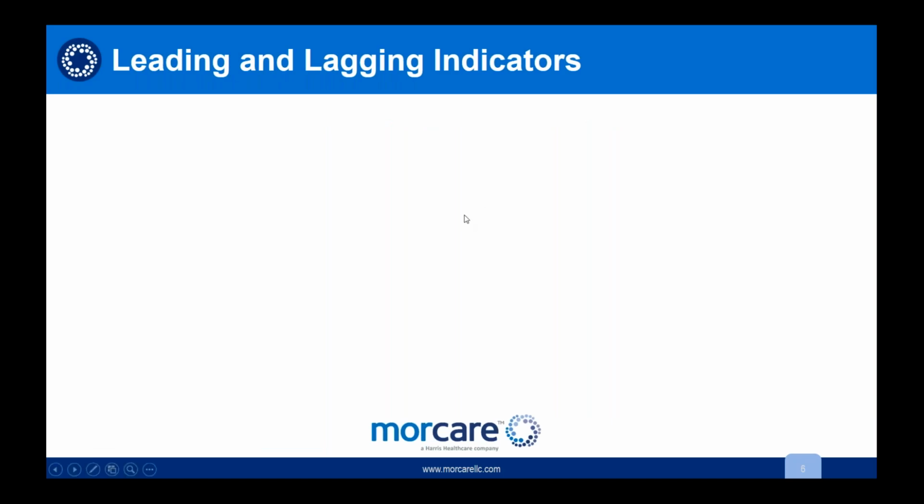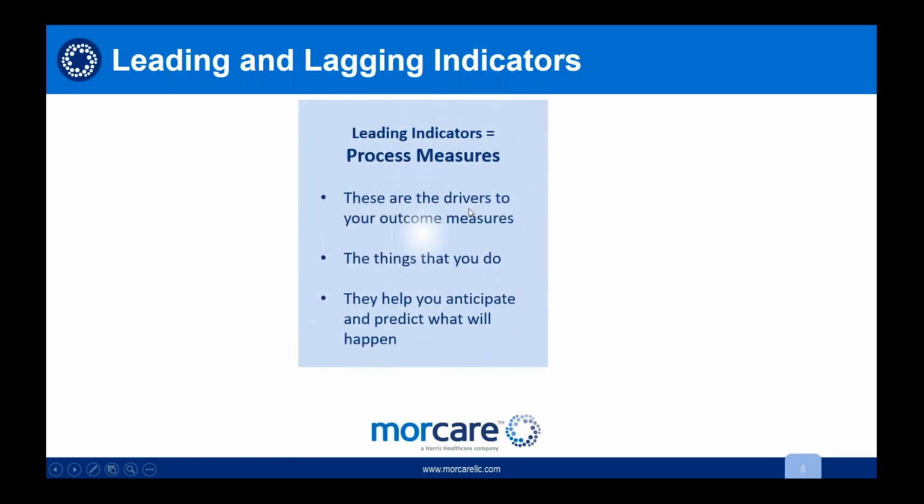All right, now let's talk about leading and lagging indicators, because I think we hear these a lot these days, and really a leading indicator is truly just a process measure. So these are the drivers that are going to get you to your outcome measures. These are the things that you do in your processes, right? And they help you anticipate and predict what will happen. We all believe that if we follow these certain processes, that then the outcomes are going to improve, right?